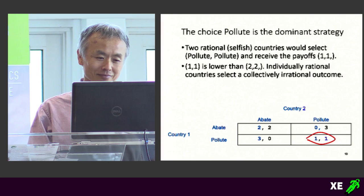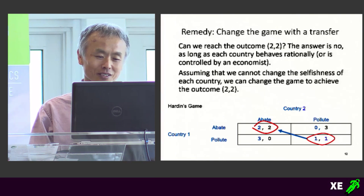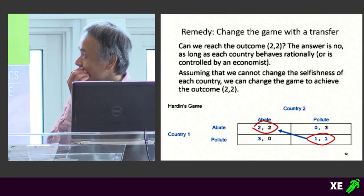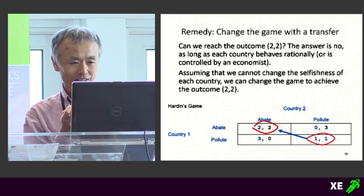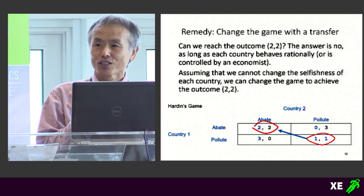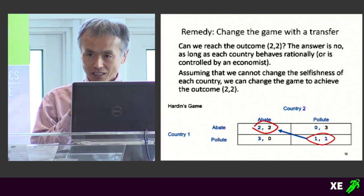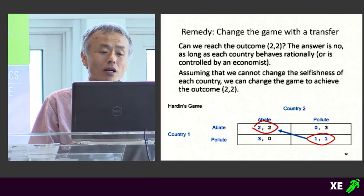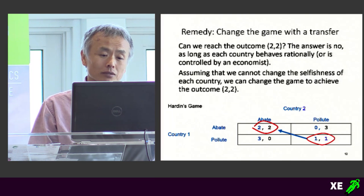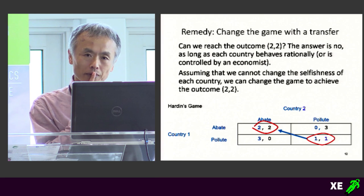Now, given that, can we get out of this? Well, is it possible we can move from this choice, pollute and pollute, to abate and abate, so that each country receives $2 each? By the way, the numbers here, 0, 1, 2, 3, don't have much meaning. The comparison of relative payoff is important. So is it possible both receive $2? Well, it is possible if we can change the game. It's simple. We can introduce transfer or penalty. Then we can change the game.